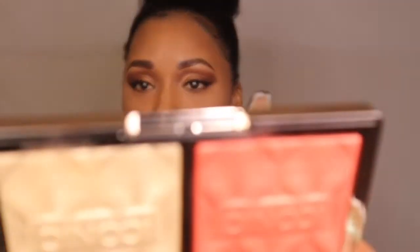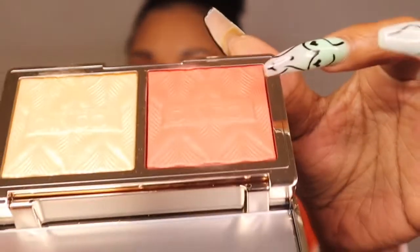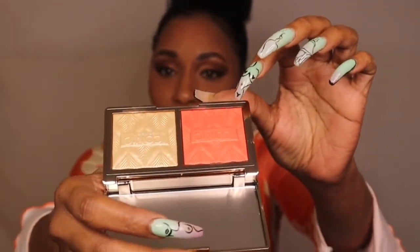I feel like this palette is absolutely amazing for everyday use. I feel like this is great for birthdays and extravagant events, as well, as they do have a really rich color payoff. The coral blush is perfect for the spring and summertime. I feel like it's good for everyday use because it doesn't give a really bright look. It's really subtle, but it does give a rich color payoff.